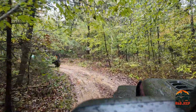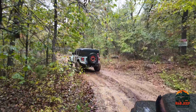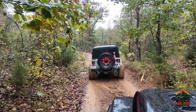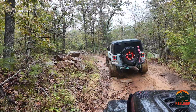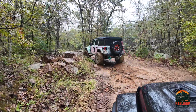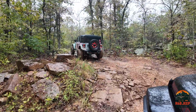I think this is at the tail end of our time at Gruber. Matt and Carrie are going to venture back to the Okie Jeep Jam in Muskogee, so we headed out with them. Last little crawl. These are jagged rocks. You put yourself in a tight spot here and you might shred the sidewall.